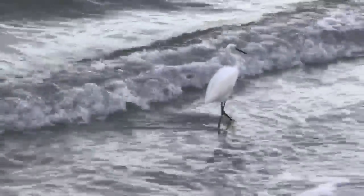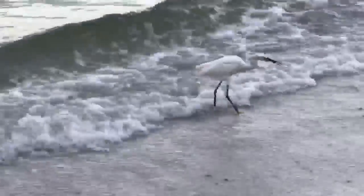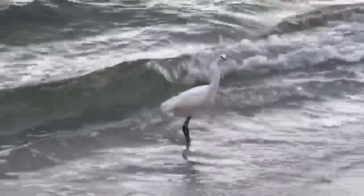Really overcast out here this morning. Surprised this little guy can see out into the water. Got one. Just amazing how they can spot a fish. Just got one. That is incredible.